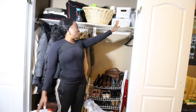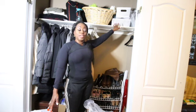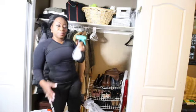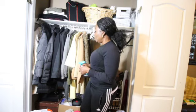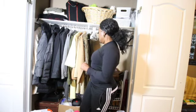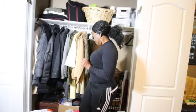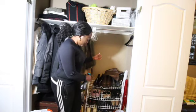If you missed the first video, this small white basket I purchased from the dollar store here in Toronto. I also got this one, and I have my spray. I don't forget to spray my clothes when they're hanging. This is fabric softener. I love to spray everything, and even spray them on the shoes.